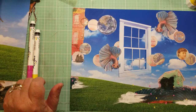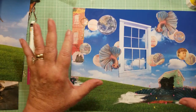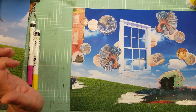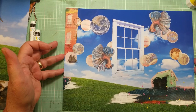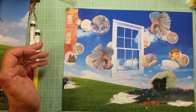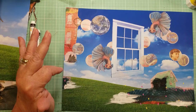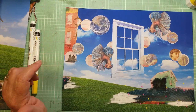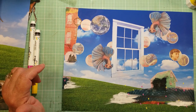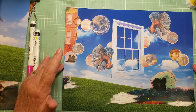So I think we have our kind of dreamy atmosphere that I was looking for in this particular collage. Plus, you know, you really don't know what planet you're on because Earth is up here in the sky. I titled these backgrounds, "They Are All Around Us."